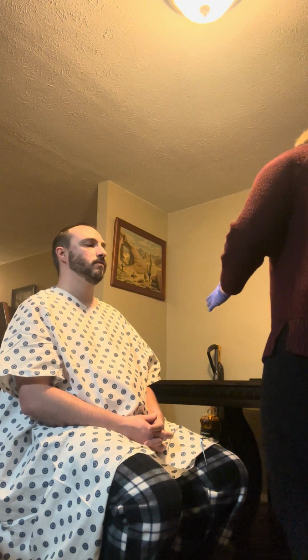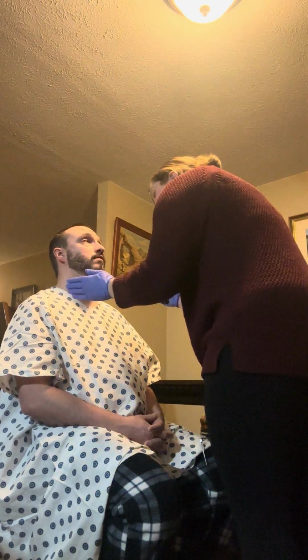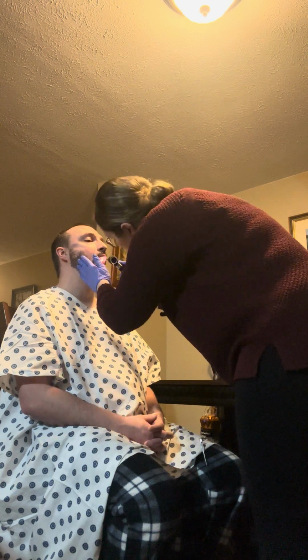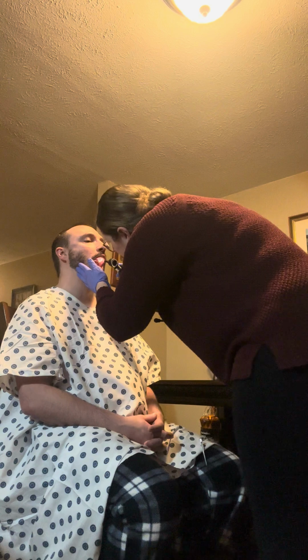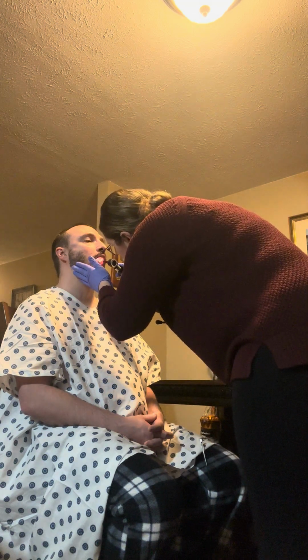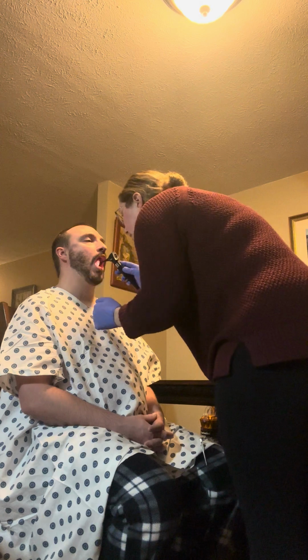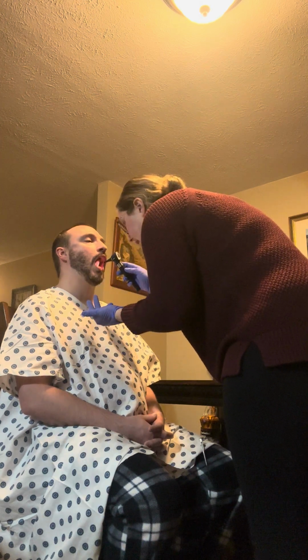All right, so could you please open up your mouth? And I'm looking at the buccal mucosa on the side here. It's pink and moist. There's no lesions, no bleeding. And I'm looking at the parotid and the Stensen's duct at the second molar. They are intact. And then looking at the Wharton's duct here, perfect, you already had your tongue up. It is intact as well.